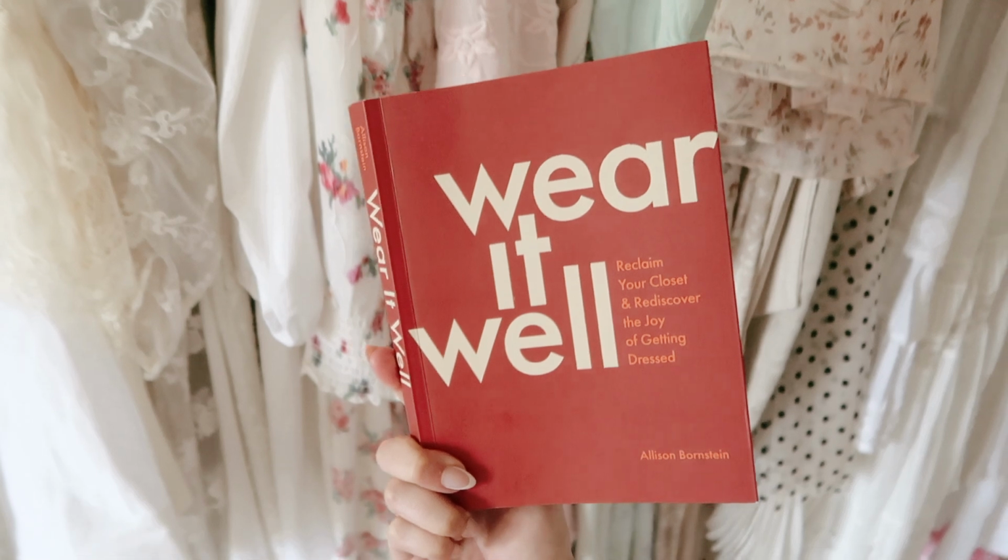I have been really enjoying reading this book. I would highly recommend it if you feel like you're in a style rut or you're having trouble putting together outfits in your wardrobe. The steps that are laid out in this book have really helped me understand how to put outfits together in my wardrobe that really 100% reflect my style and make me feel like they're my own unique look.